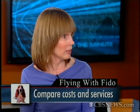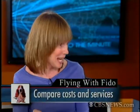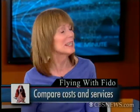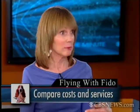Compare costs. I've been on JetBlue before where the girl next to me had a little chihuahua in a crate, so sometimes you're allowed to bring them in the cabin. Well, you have to check the costs and the services, because on some carriers, small dogs can go in the climate-controlled cabin with you, which is how I would want to travel with my Westie. Yes, but on some, like Frontier, the animals have to be checked in like baggage, and they travel in cargo. So that's why you have to check the services, check the prices.